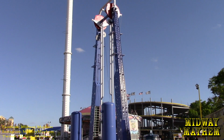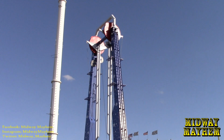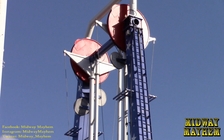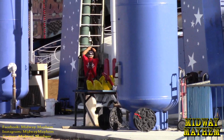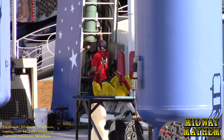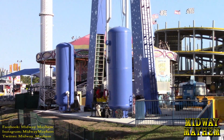Hello there, Hot Seat, and it looks like we have some new progress with you this week as we have the cables fully taut now. And they line the spindle up at the very top there and go all the way down. And speaking of down at the base, check this out. We have seats now in place right there, and the crew is working on the ride vehicle right now. Very exciting stuff. And I'm thinking Hot Seat is going to be operational probably in the next week.